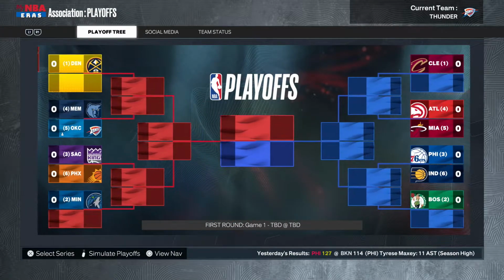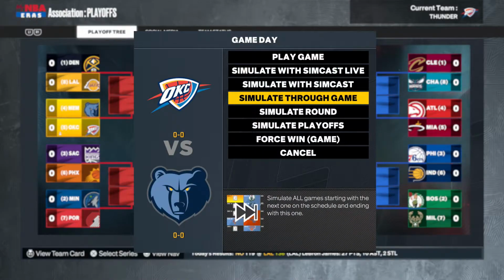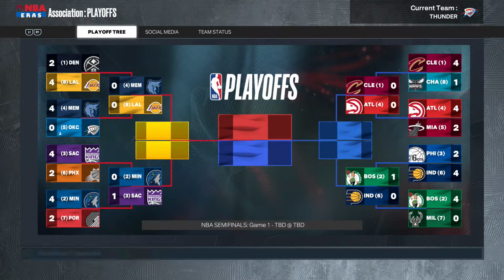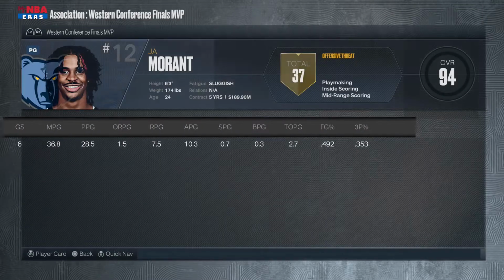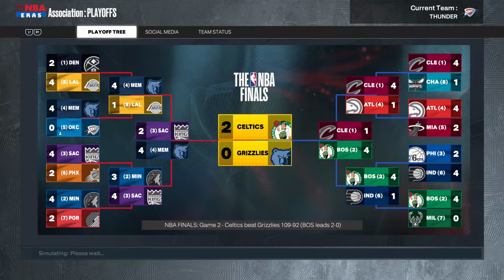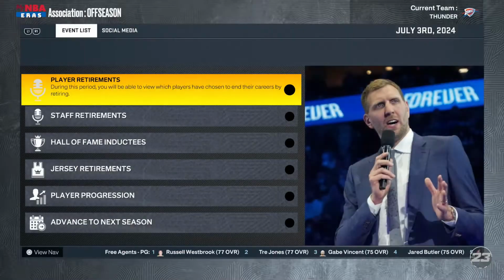But the Thunder are the 5 seed. Maybe they'll be competitive, taking on the Memphis Grizzlies. And they're probably going to lose. Yeah, that's what happens. Ja Morant is a glitch in simulation. And the Grizzlies are going to beat the Kings, advancing to the NBA Finals. And they're not taking on the Cleveland Cavaliers. Wow, the Celtics won. Okay. Don't see that too often.